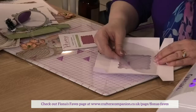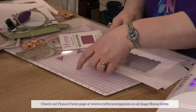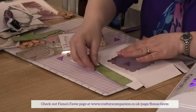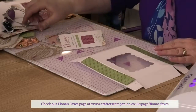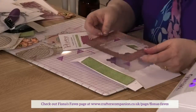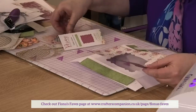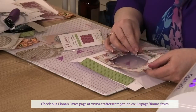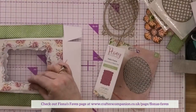So that is going to go just there, and then we are just going to decorate the lid of the box. So what I've done to decorate the lid of the box is I've just taken some of these beautiful sentiments. The other thing I've done, can you see, is I've used that same die to cut a perfect aperture which is going to match beautifully on my box lid just there.